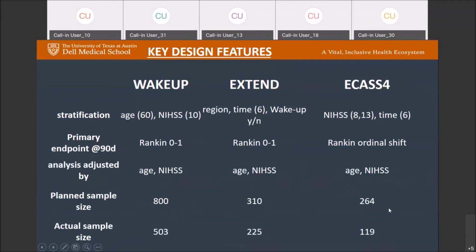This is interesting. Here's where we were for the planned sample size versus the actual sample size. Now, these two, Extend and ECAS4, pretty much ended after WAKE-UP was positive and people started to use WAKE-UP criteria. They realized the enrollment was slow to begin with. They realized it would be even slower, so they wrapped up their studies.